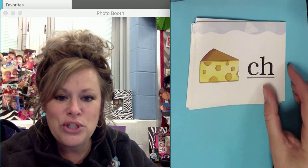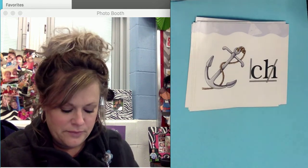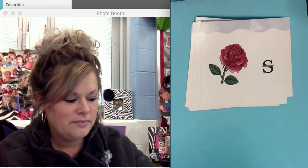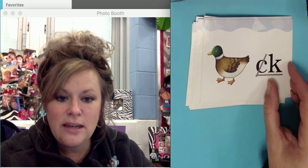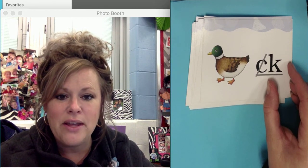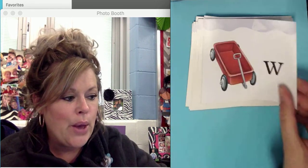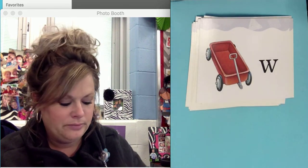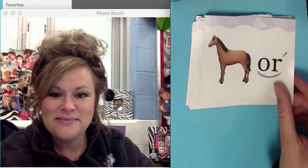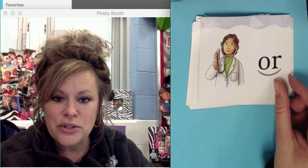Chef, sh. Cheese, ch. Anchor, k. Rose, z. Duck, k. Remember, in the final position, the k sound when following a short vowel in a short word, it's a C and a K. Wagon, w. Worm, er. Horse, or. Doctor, er.